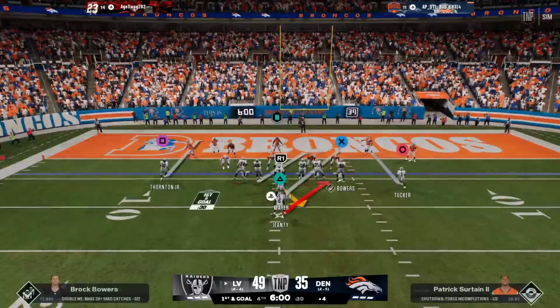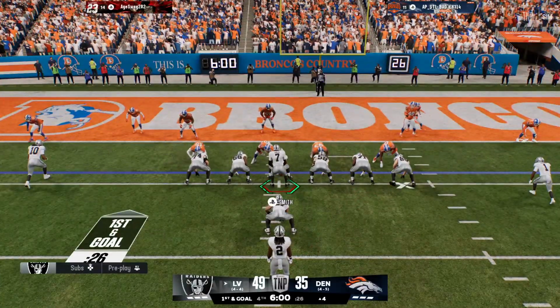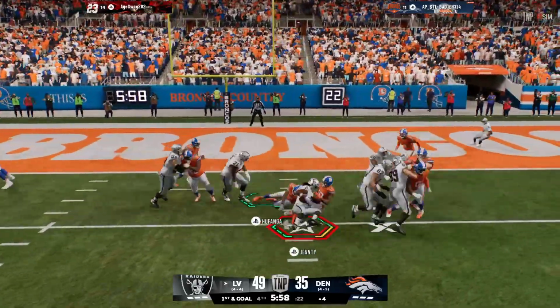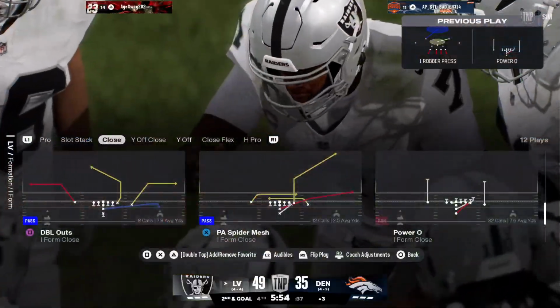A good chance now to put this game on ice. This is 1st and goal. Here we go. Gentry. It's a gain of a yard, and it'll set up 2nd and goal.